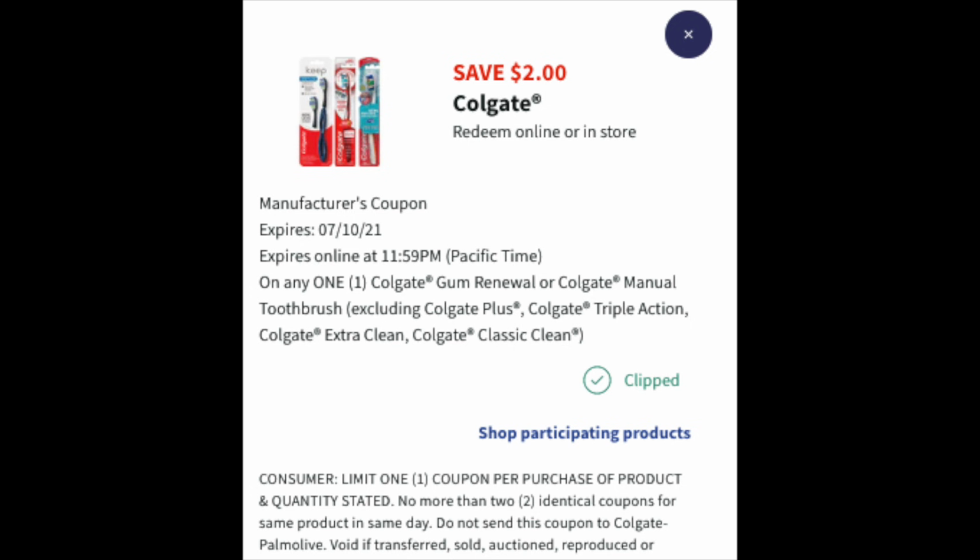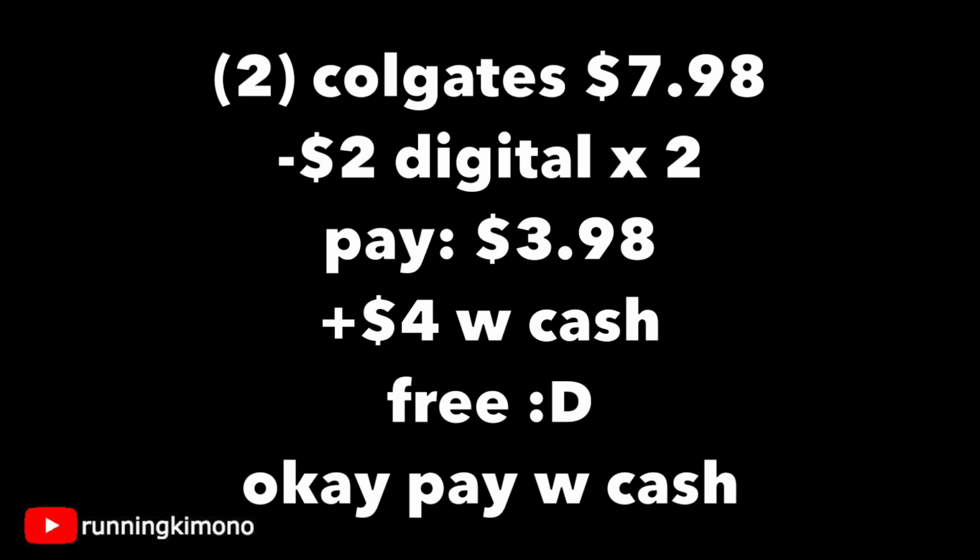So looking at the math for this one, the mouthwash and then 1 brush, that's $7.98. Alternatively, if one of the items is not in stock, you could throw in a toothpaste for the same cost, and there's a $2 digital for that. Okay, so subtracting the $2 digitals, $4 is coming off. You're left with paying $3.98 out of pocket. You're getting back $4 in Walgreens cash, essentially making this free. If you wish to use a little bit of Walgreens cash to pay down your balance, absolutely go for it. What a great little dealio.